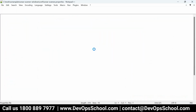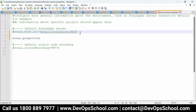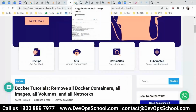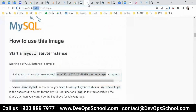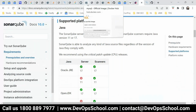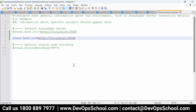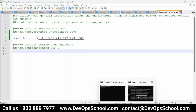Hey scanner, my server is on a different port number, and you can access it using, where is that? It was here. It's here. So you can use it here, and that's all. So this line you have to add in the property file of scanner, and now with that you run it one more time.